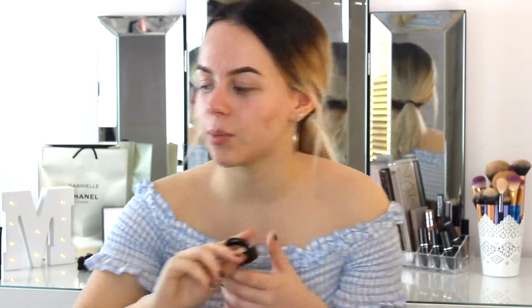I forgot that I had this, and I have a Soap and Glory one that's like this, which you can use as well. But any sort of solid concealer, I feel like works better when you're trying to carve out your brows.